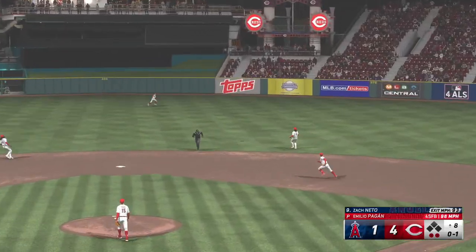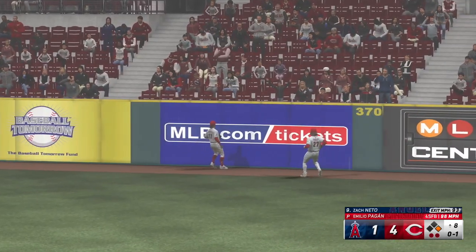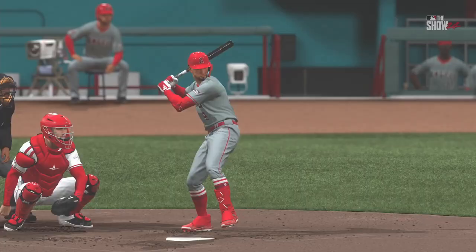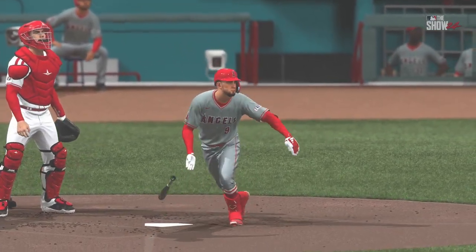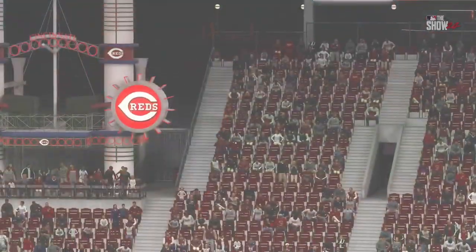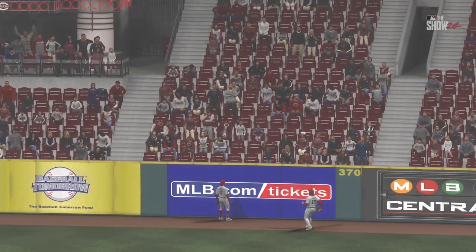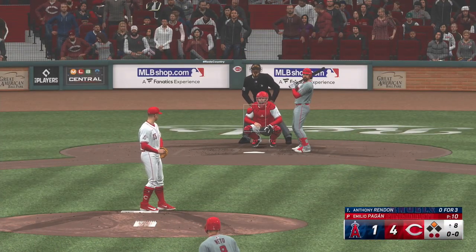Out towards right center. That's well struck. And an automatic double as it hops the fence. The automatic double kind of feels like enjoying cruise control in your car, dude. You don't need to keep the pedal down as you cruise into second base. Just no worries in the world. You know what? He put a really good swing on that one. Now it's Anthony Rendon.